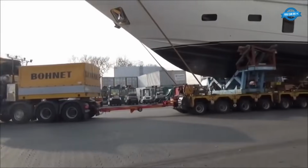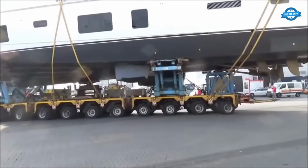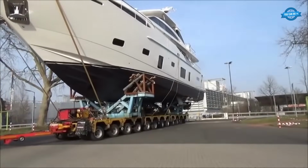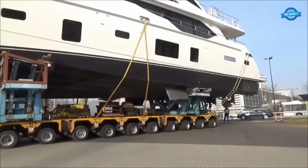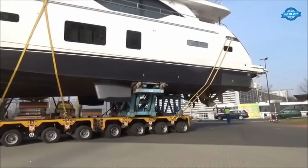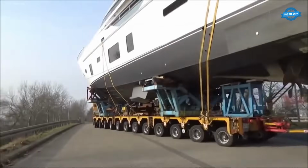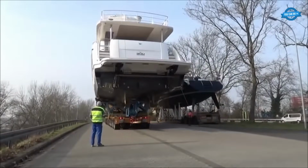First, the yacht is loaded onto a multi-axle, self-propelled modular transporter that uses beams and brackets to stabilize the hull. Once stabilized, the convoy carefully navigates narrow roads and around tight corners, with escort vehicles ensuring safety and clearance. The transporter moves slowly to maintain balance and avoid obstacles.